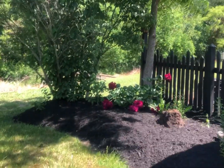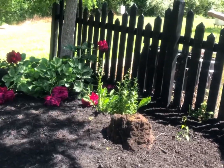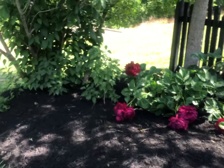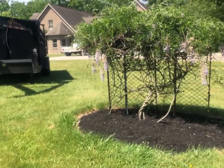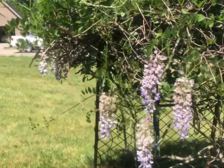Here's that little wren. She's kind of trying to tell me to get out of the way here. I don't think she likes my presence here. And over here is this wisteria. It has bloomed some again.